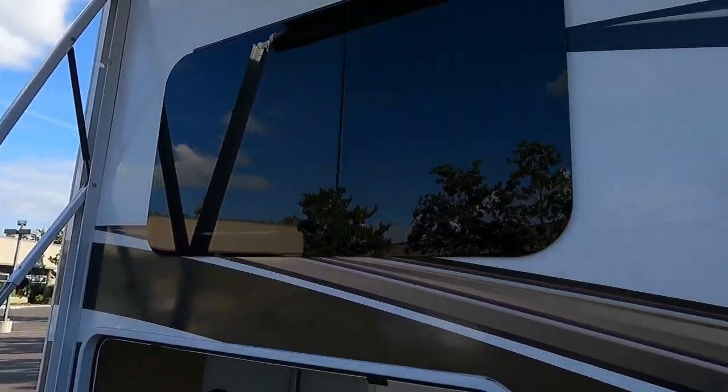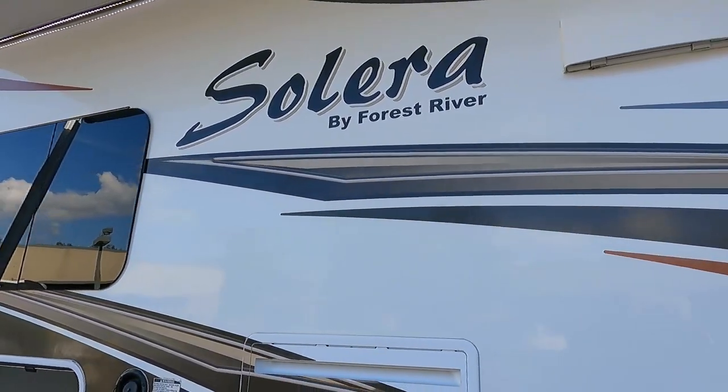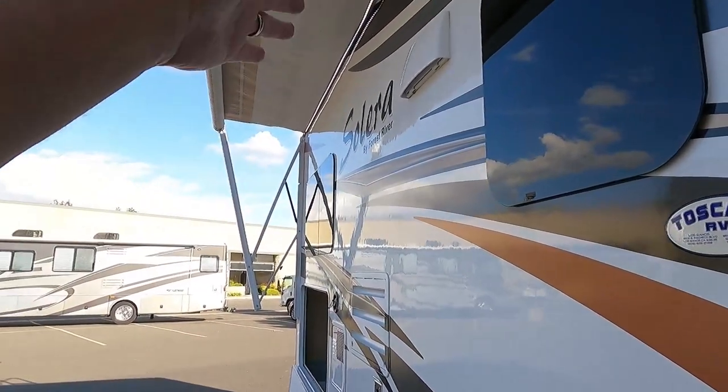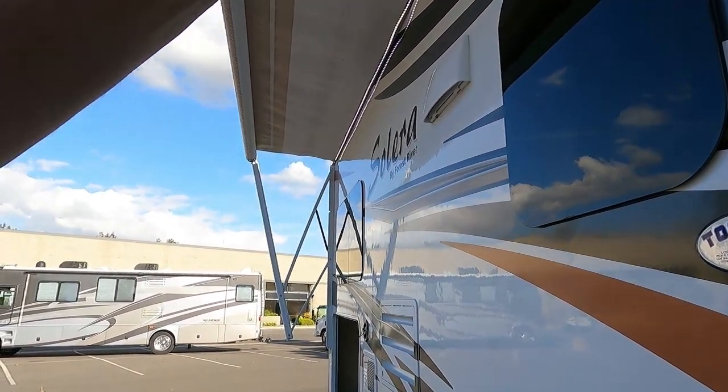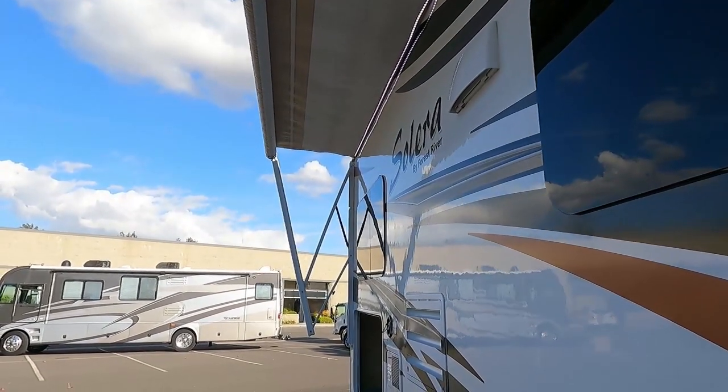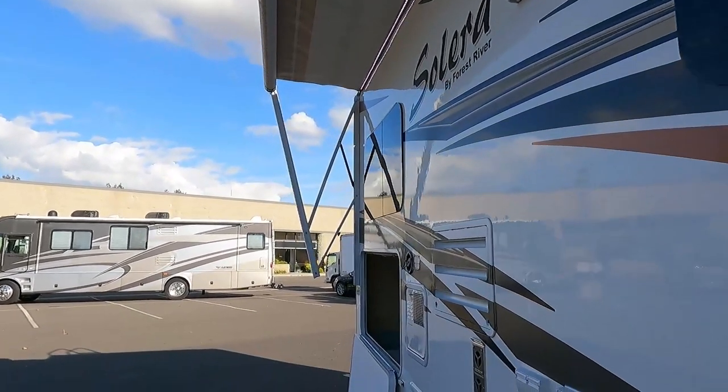That's mounted in a track at the base of the awning, so it billboards the side of the motorhome. Now LED lights, when you're out at the campground in the evening, LEDs don't attract bugs like the old style fluorescent or incandescent bulbs used to.